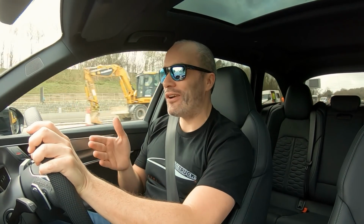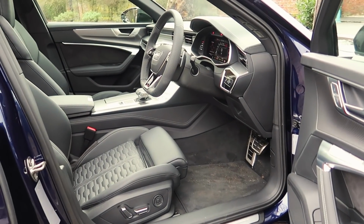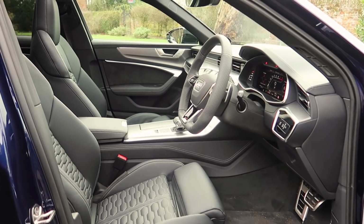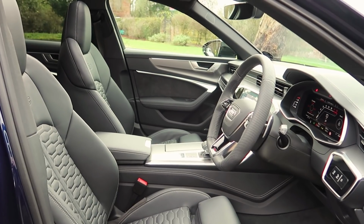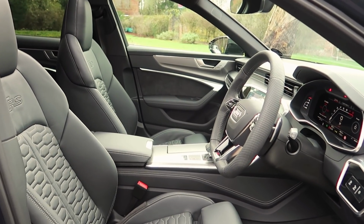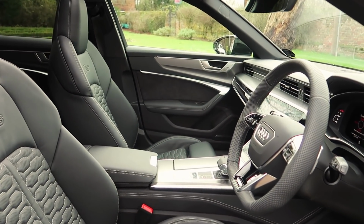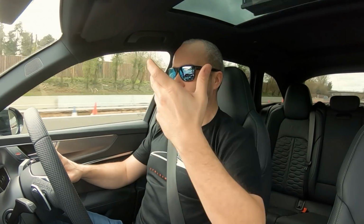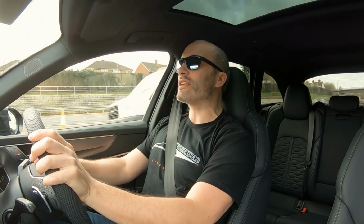After spending a lot of time in the M5 Competition recently and then the M8 and more recently my new 7 Series, these seats just aren't as good. They look brilliant. They look really, really good. They kind of fit me. I find that the seats in the bigger RS models, like the RS6 and S6, they do fit taller people and people that are over 6 foot, but I just don't like the ergonomics of them. I don't like the shape of them. I feel like I need to sit back to actually sit in the seat.